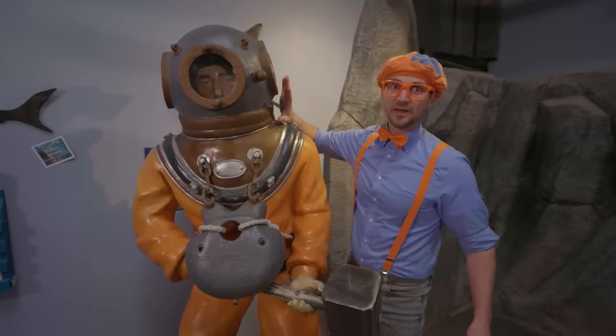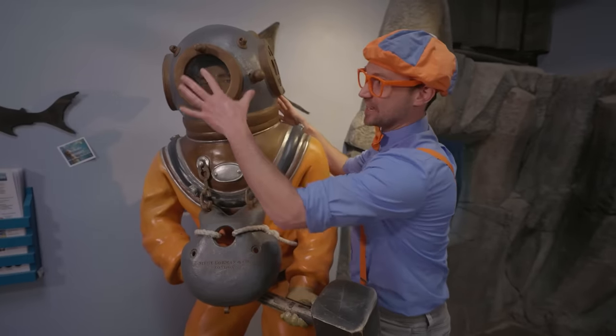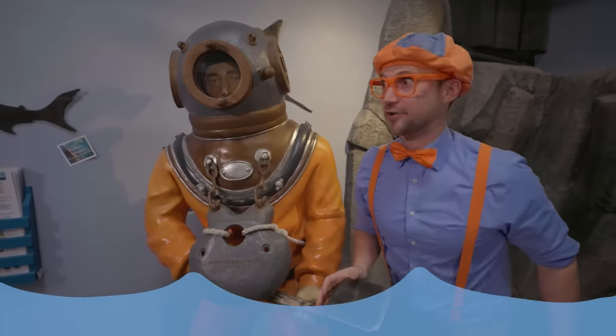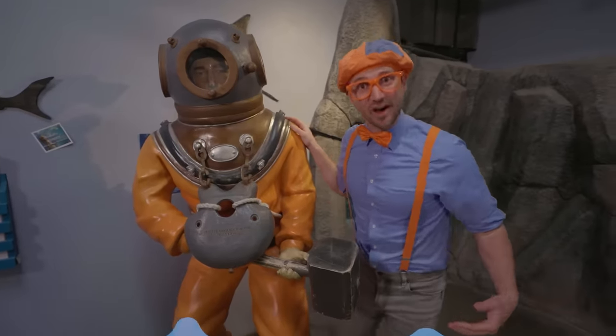Whoa, do you see this helmet? It looks like a port right here. Yeah, scuba divers have this area so then they can see while they're underwater. Ooh, and scuba divers wear this outfit so then they can stay warm under the water and so they can breathe underwater. You know how you and I have to hold our breath underwater? Scuba divers can breathe while they're underwater.